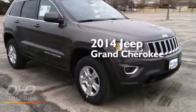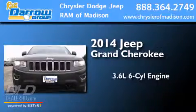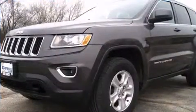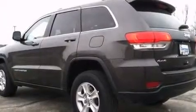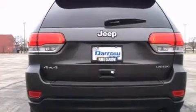This is a brand new 2014 Jeep Grand Cherokee. It has a 3.6-liter six-cylinder engine, an automatic transmission, and the added safety and control of four-wheel drive. Its top features include a speed-sensitive volume control system, the Uconnect infotainment system, a double wishbone independent front suspension, and traction control and stability control systems.